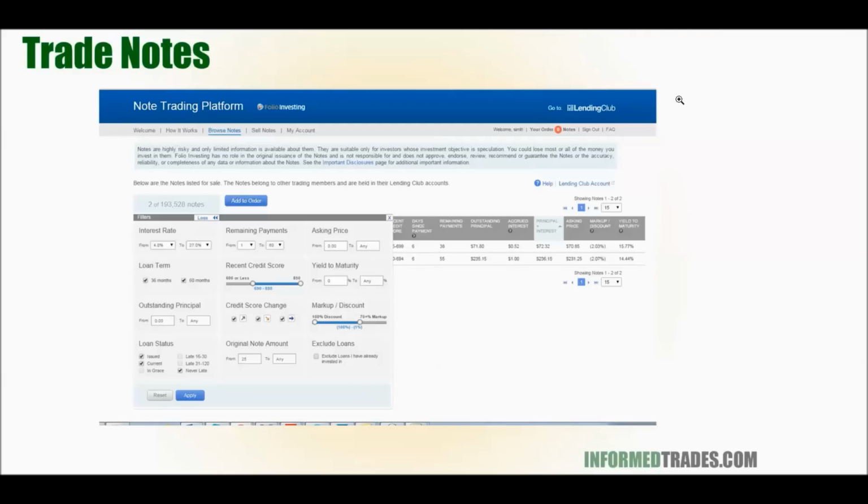Okay, you can also trade your notes. First, this works both ways. You can buy other people's loans. Let's say someone lent someone $100, and now they need the $100 back. So they want to sell their loan. You can go to the note trading platform within Lending Club. It's called Folio Investing. There's a link within Lending Club, and you can participate in that here.